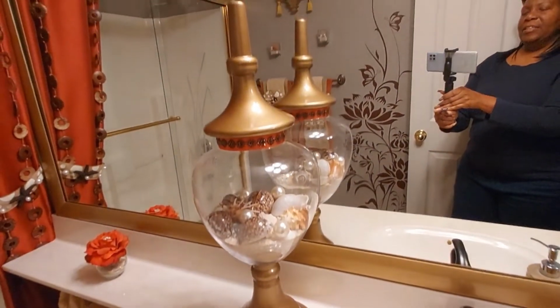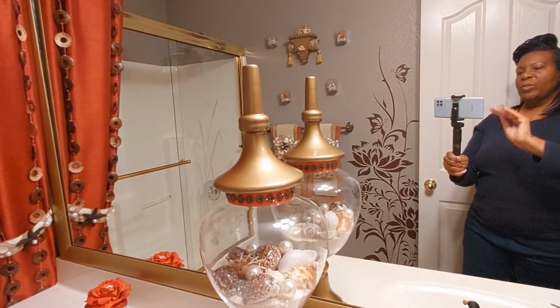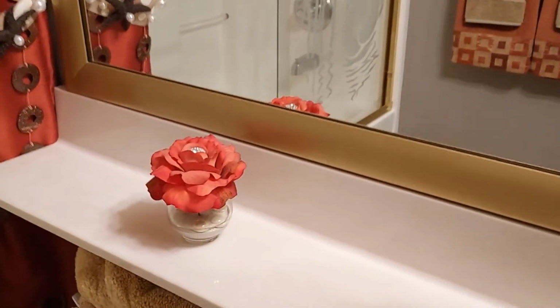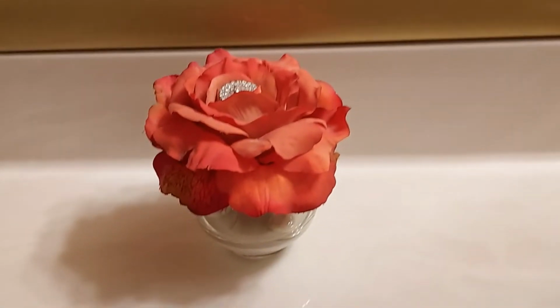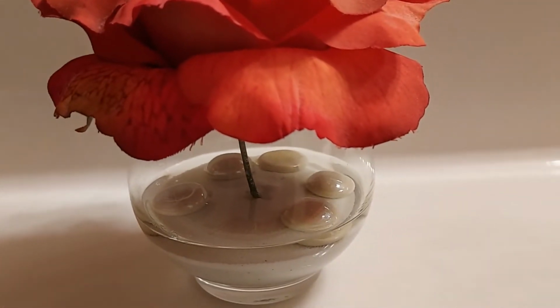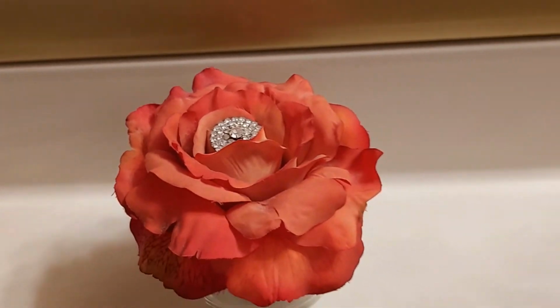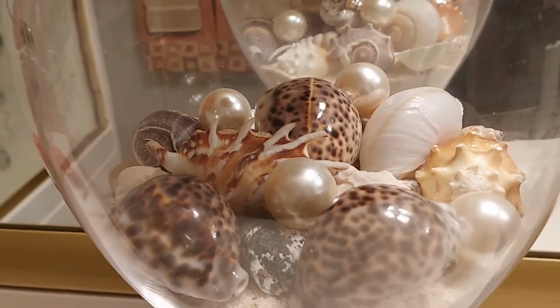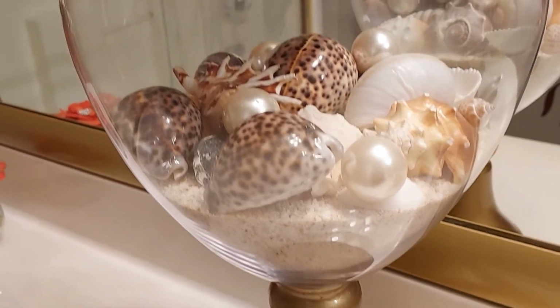Now, I chose these colors because it's like a burnt orange, and I really like this color, and it works well in this restroom. And my husband made this flower arrangement to go into the restroom. I found an orange colored flower, and as you can see, it has the little pearls, a little rhinestone piece on the top. Also in the jar, you see the seashells along with large pearls, just to give it that beach theme feel.